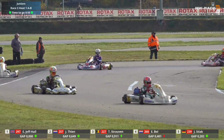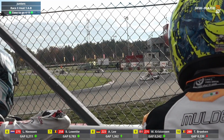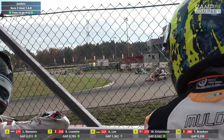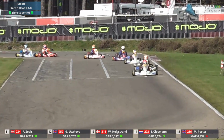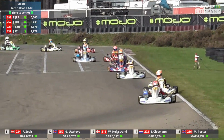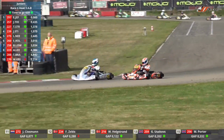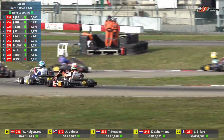Austin Lee is now up from what was 17th up to 8th position. As you can see, Bruno Molders is looking on quite eagerly. He's up next in the next race as Ethan Jeff Hall finds his lead truncated by another 2 tenths. Jaden Thien is on an absolute rip-roar at the moment. Hang on a second.